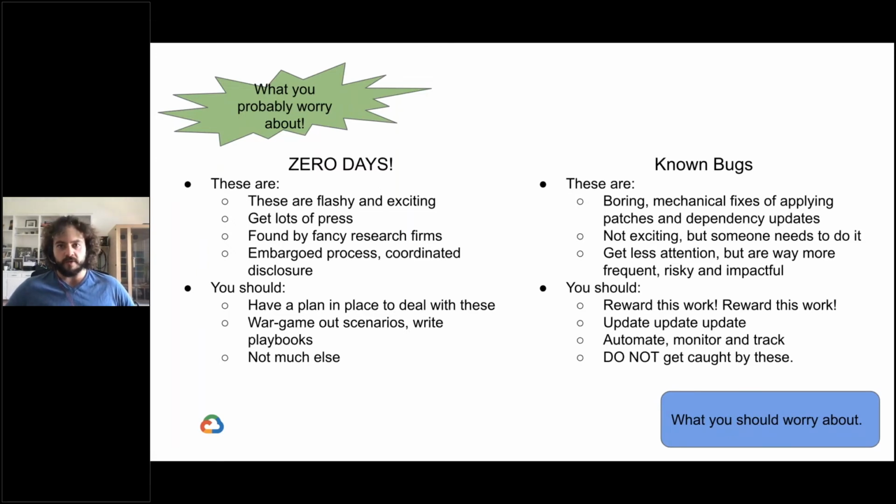You can war game it. You can kind of role play, go through these situations, and have some kind of plan written down. Get the playbooks so you're not trying to figure out what to do in a huge stress situation when everybody's trying to roll out new versions. But beyond that, there's not too much else. Right? Don't lose sleep over these. There's nothing you can do about it. When they hit you, they hit the entire industry. Everybody's panicking at the same time you are.